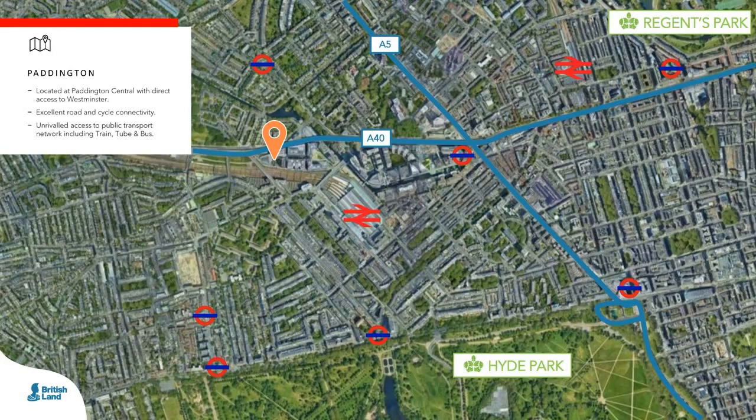And so I wanted to leave you with a location map here. So this is where we are. We're just north of Paddington Station. As you can see, we're in Zone 1, so very central and really good inbound access by both the A5 and the A40, and obviously a very dense delivery environment right outside of the hub in Westminster and surrounding areas.